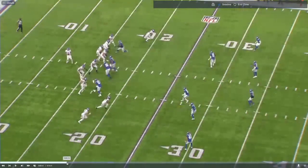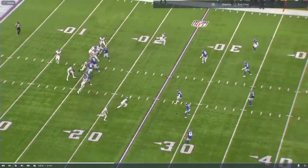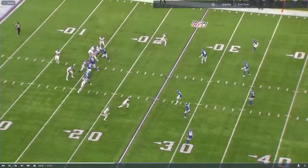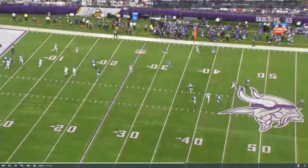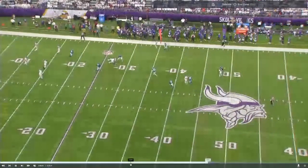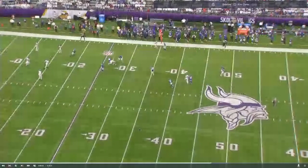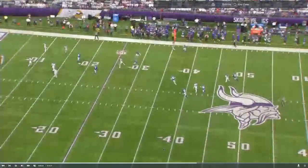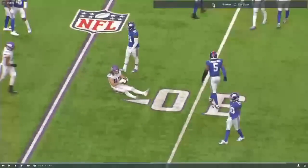So it sets up a 3rd and 17, tough down and distance for any offense. The Vikings are just going to throw a little check down to Hawkinson for 9. Really, the pressure gets there, and there's no real option. Kirk Cousins tries the Aaron Rodgers where he rolls out. The Rodgers or the Russell Wilson, yeah. TJ Hawkinson just gets uprooted here, though, over the middle of the field. Taking hits like that, it looks bad, but it's completely legal. He doesn't go high or anything. Goes right at his legs and just takes him out. Good aggressive play by Julian Love.